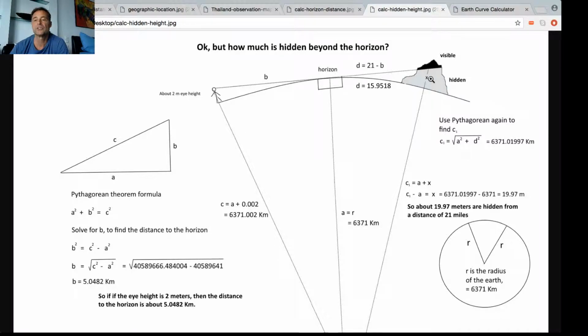So that's how much is hidden from view, at an eye level of 2 meters above sea level, where I was standing at pretty much basically sea level.